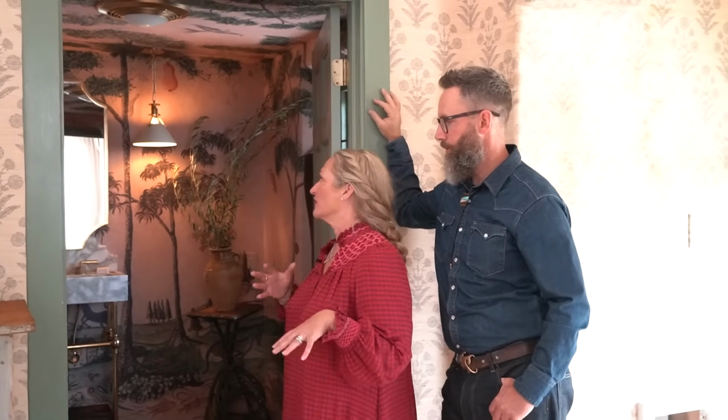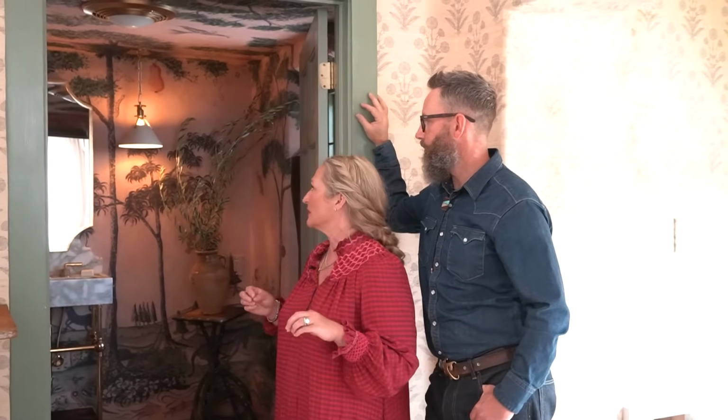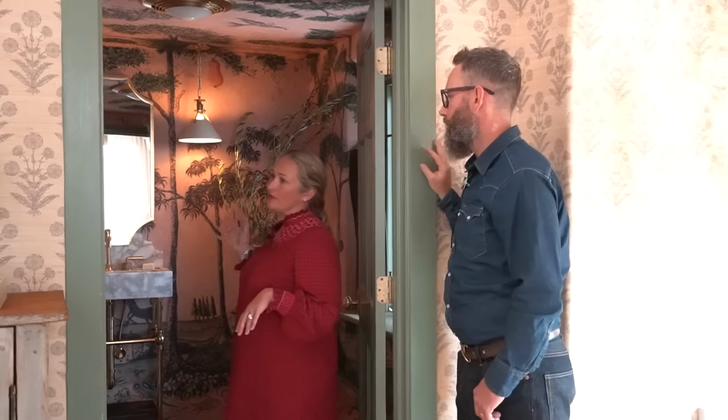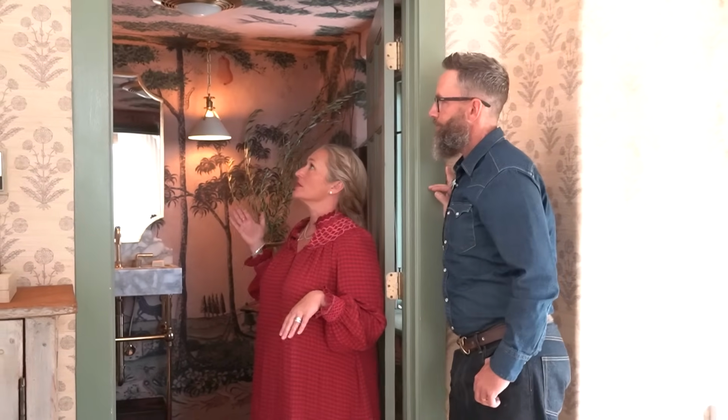So I love this powder room. It's under the stairs. It's got a really kind of magical quality about it. It's Mythical Creatures by Cavern, which we love. And one of the things that I love about this space is that it really took a wallpaper artist that knew how to install wallpaper to pull this off.